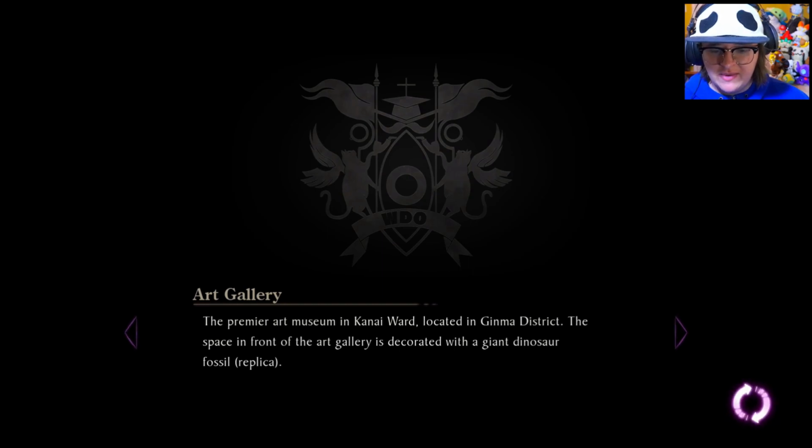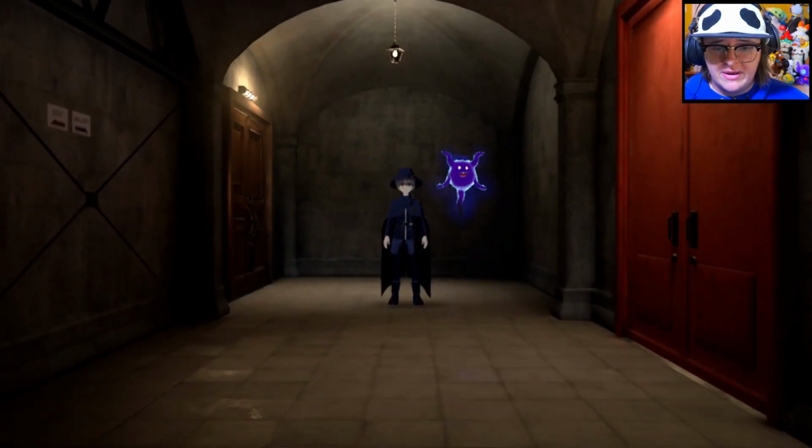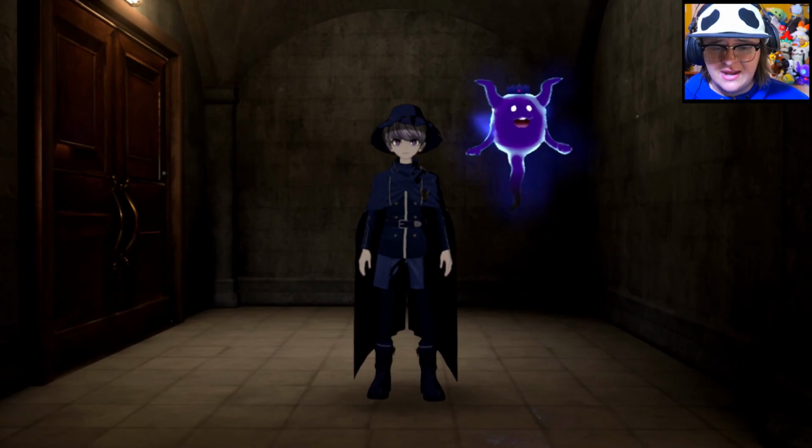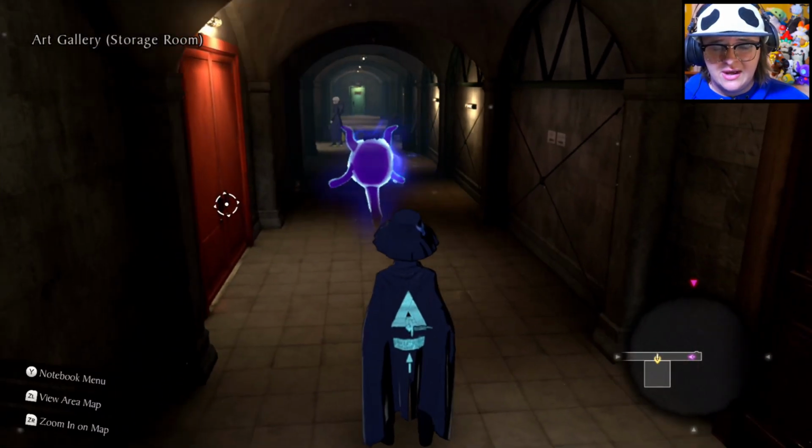Premier Art Museum in Kanai Ward, located in Ginma District. The space in front of the art gallery is decorated with a giant dinosaur fossil, and it's a replica. I could see that from the eyes being lit up. But I guess this isn't a place where you need to worry about hearing a scuffle happen.